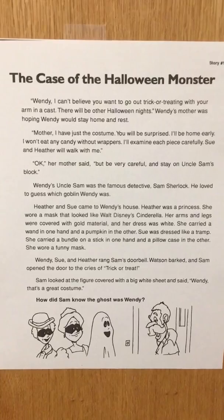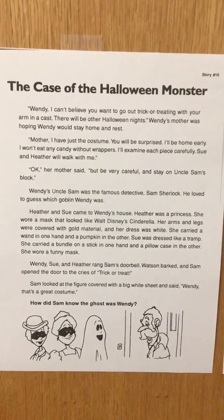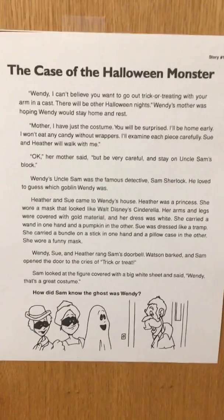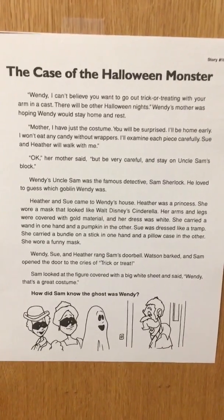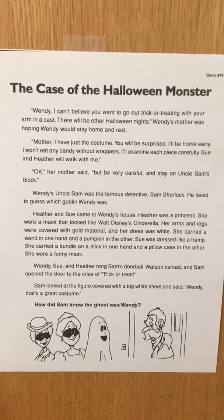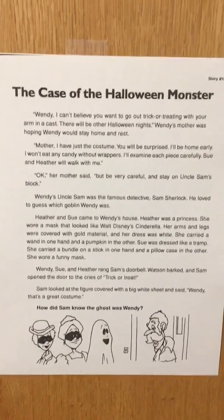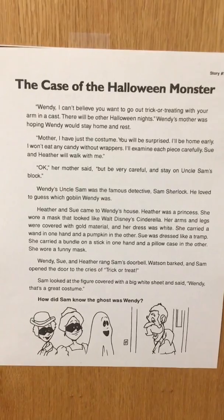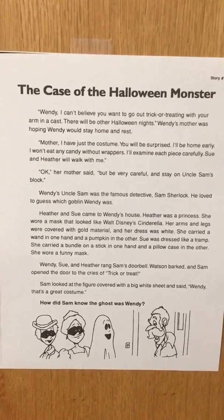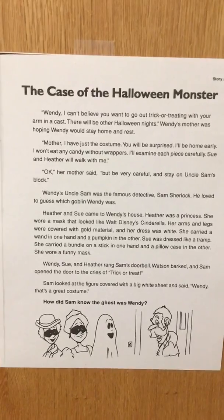Wendy's Uncle Sam was the famous detective Sam Sherlock. He loved to guess which goblin Wendy was. Heather and Sue came to Wendy's house. Heather was a princess. She wore a mask that looked like Walt Disney's Cinderella. Her arms and legs were covered with gold material, and her dress was white. She carried a wand in one hand and a pumpkin in the other. Sue was dressed like a tramp. She carried a bundle on a stick in one hand and a pillowcase in the other. She wore a funny mask.